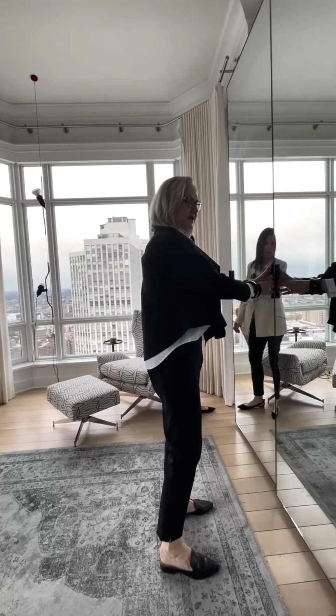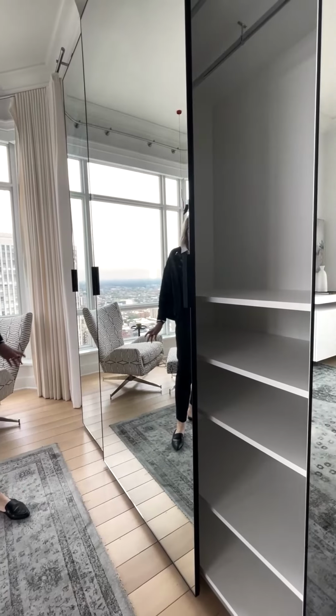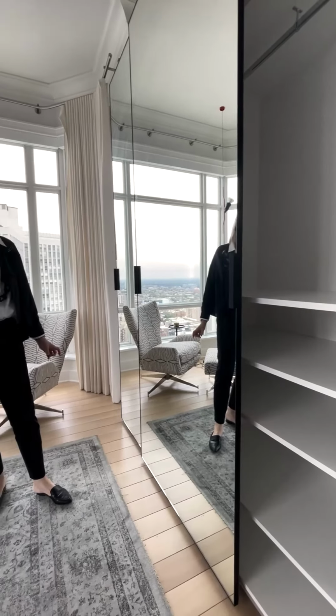They added all these, it's like a poly form closet, maybe, one of those additional storage spaces. That's what I need in my house. I'll take two of them, please. What's this going to cost me? That's the question.